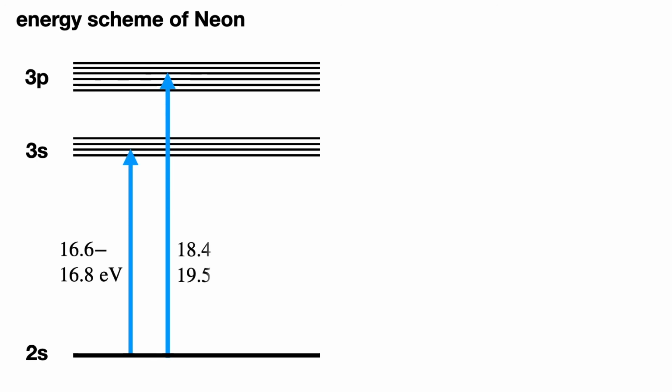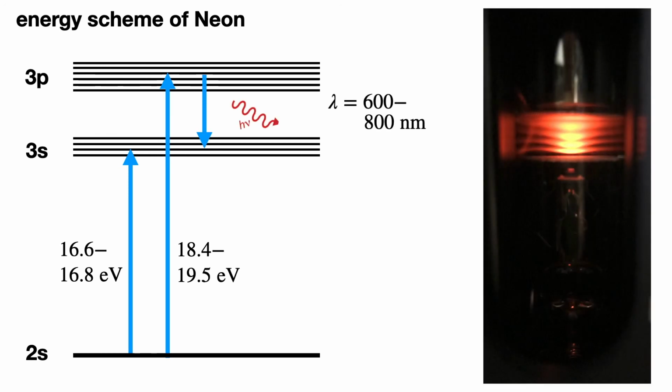Neon atoms are excited from the ground state to the 3p state with an energy of about 18 electron volts. The transition to the ground state, however, takes place via a cascade with several intermediate steps, so that the emitted photons have a lower energy. The emitted light is red.